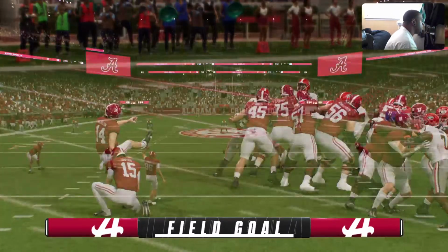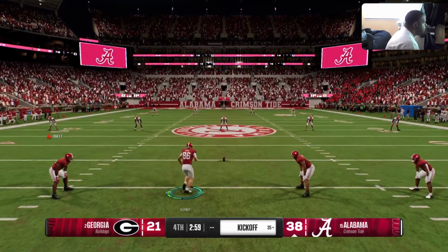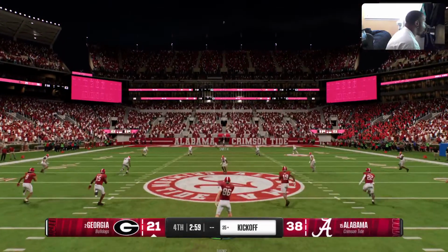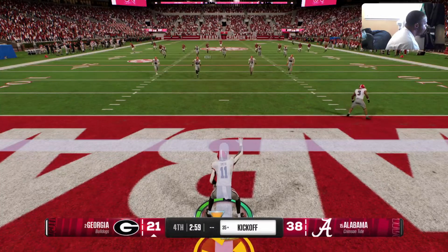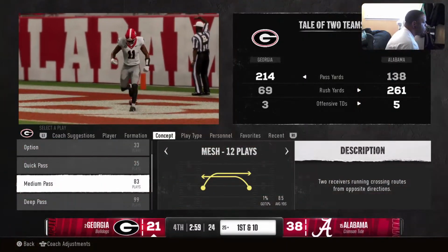Well, they're able to get a field goal, put 3 points up on the board after getting that interception. You would like to have seen the offense do a little bit more with that possession and give themselves an opportunity to score a touchdown. But listen, teams will take 3 points any way they can get.